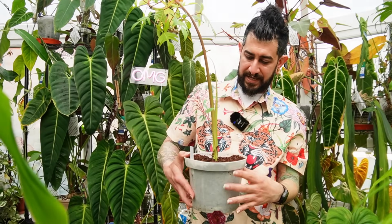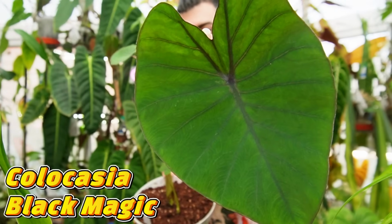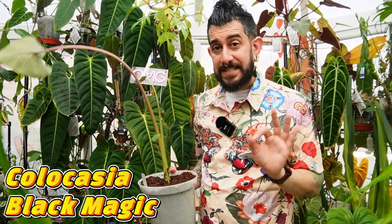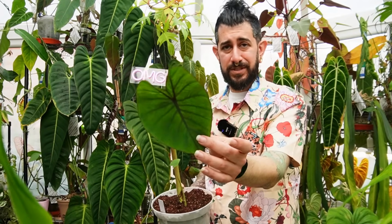This was one of them. And this, again, I bought it as Colocasia Black Magic. And you can see it's like a dark green. And this one here, and there's another little growth point here. They did this time round, because that was the controversy with my old Black Magic. People were just like, is it a black coral instead of a Black Magic?